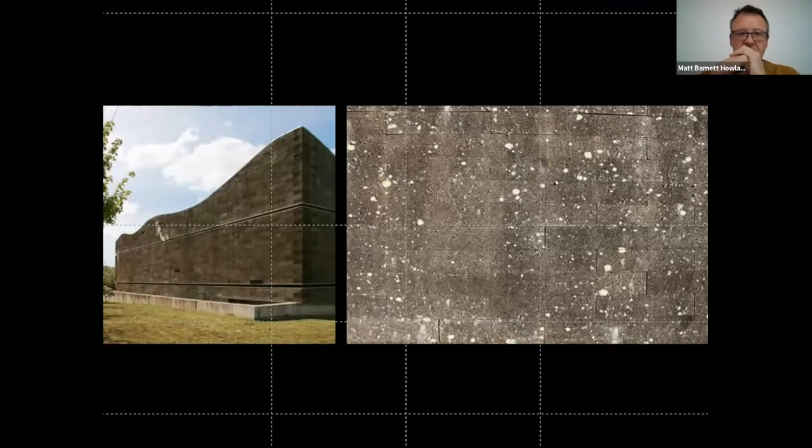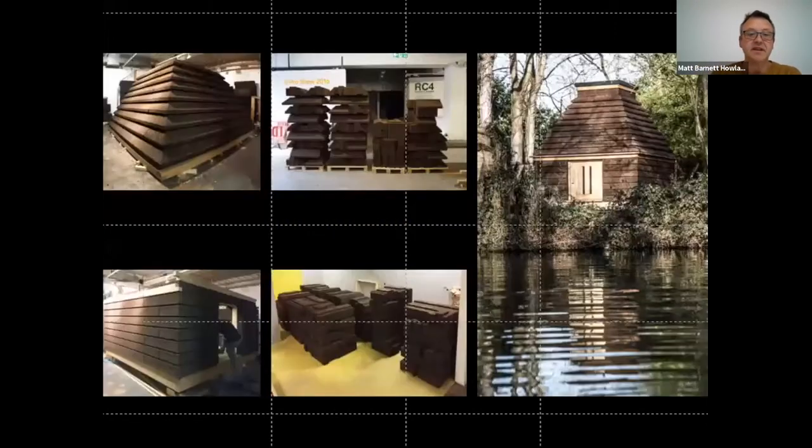And this is the first time it was used as an external cladding, by Eduardo Souto de Moura for their Portuguese pavilion at the Hanover Expo in 2000. And this is the building when we visited it in 2016 with Arabs. And considering it was designed as a temporary pavilion using a relatively innovative product at the time, it's not aging too badly. In fact, you could say it's rather nice.